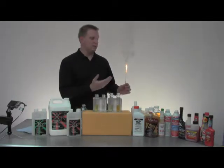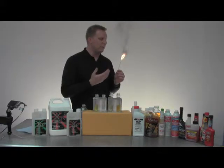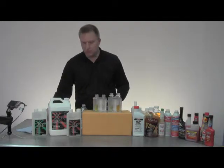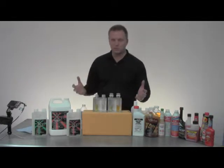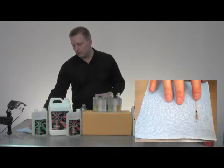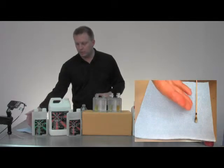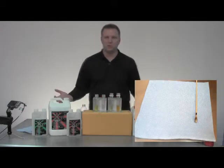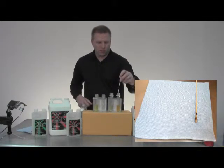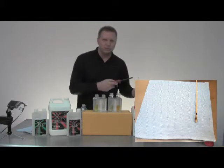Now, as you'll see, and to no surprise, there's a lot of smoke and soot coming from burning the fuel. This is pretty common. We see it all the time in the smokestacks of trucks and buses and things like that. Furthermore, I'm going to show you on the close-up camera here that there's quite a bit of carbon residue left over on the Q-tip from burning the fuel. Now, I'll show you product number 1 here, and it's going to be very similar.